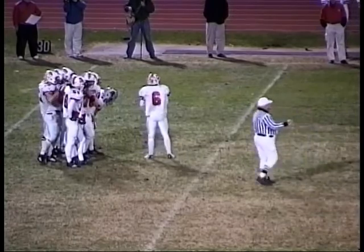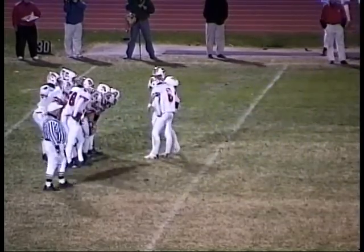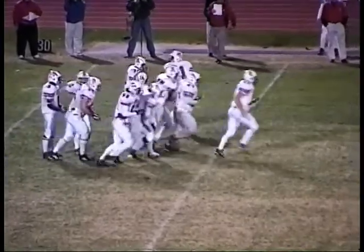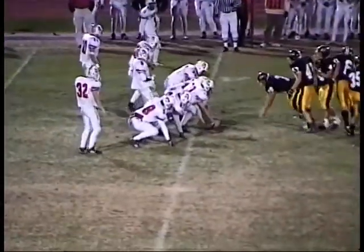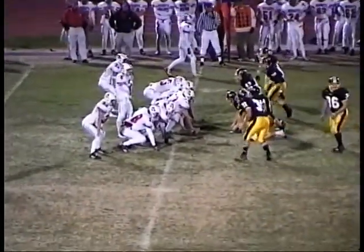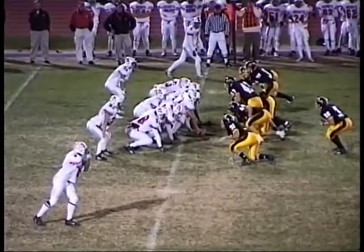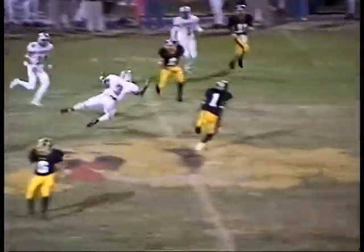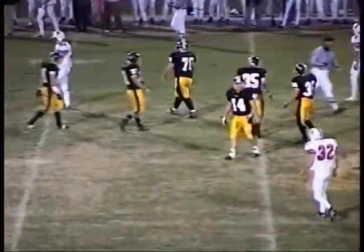The pressure applied by, is that 37? Well, they came off the edge again, and that might have been Carter coming off the edge, 35. And they came back with the 7- and 8-man blitz. Once again, they've been guessing right because when they're blitzing, Assumption's always in a 3- or 5-step drop. And that's a good job by the Bettendorf coaches of trying to get tendencies and knowing when to blitz.